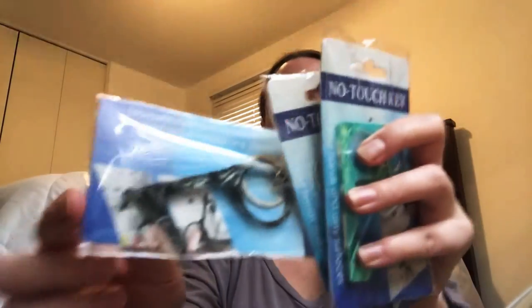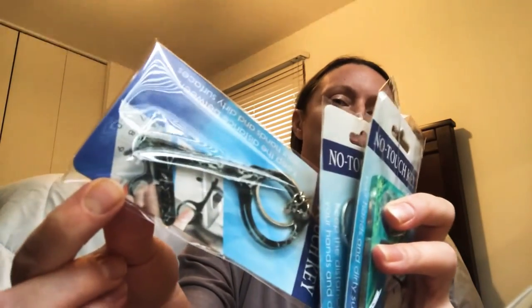And then I got these no-touch key holders or keychain holders, and you just put them on your keys, and then of course you use this for door handles, and then use this to grab, you know, the key holder. So there's a picture there that shows what I'm talking about, because sometimes I do not know what I'm talking about, or my brain thinks faster than I can actually speak.